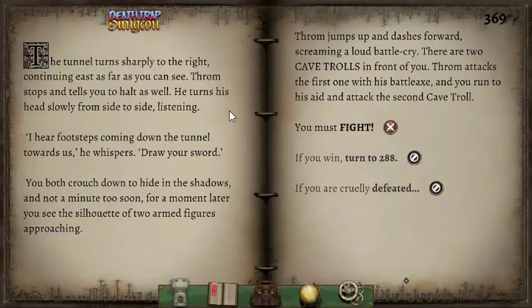The tunnel turns sharply to the right, continuing east as far as you can see. Throm stops and tells you to halt as well. He turns his head slowly from side to side, listening. I hear footsteps coming in the tunnel towards us, he whispers. Draw your sword. You both crouch down to hide in the shadows, and not a minute too soon. For a moment later, you see the silhouette of 2 armed figures approaching. Throm jumps up and dashes forward, screaming a loud battle cry. There are 2 cave trolls in front of you. Throm attacks the first one with his battle axe, and you run to his aid and attack the second cave troll.